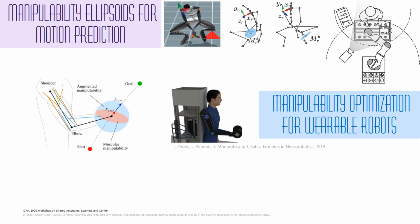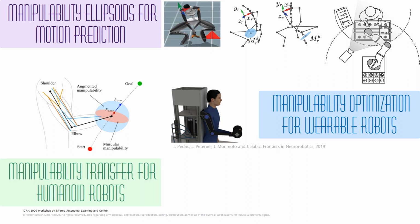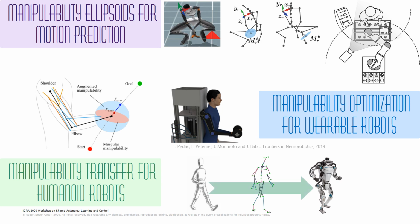Secondly, we could also use the maneuverability optimization framework that I just presented to assist wearable robots, for example in the context of exoskeletons. Here I borrow some images of a really nice paper that proposes a muscular maneuverability that is exploited to control exoskeletons, for example to carry different kinds of weights. And last but not least, I feel it could be really interesting to exploit this transfer of maneuverability for humanoid robots. Indeed, we did some parallel studies on how we could track a maneuverability ellipsoid at the level of the center of mass for different kinds of humanoid robots.